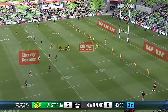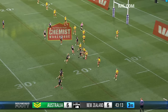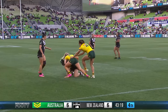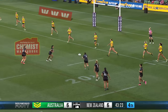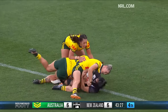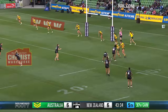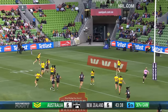Every tackle a contest here between the Jillaroos and Kiwi Ferns. McGregor, Nichols, right-hand side for Roach. And Kelly and Aiken see off that threat of the hat-trick scorer from last week against Tonga. Flat ball again from McGregor to Fongavini. Racine was just intent on getting into position for this play, which is the last, and receives from Davison to go crossfield. We'll find the grass.